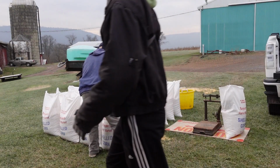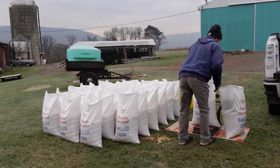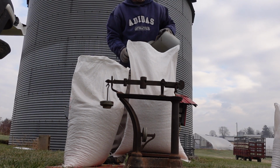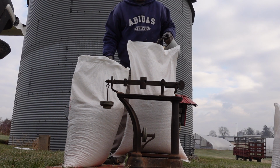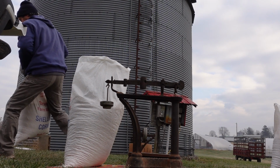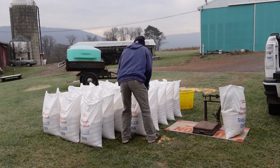Once the bags are filled, we'll bring them over to our scale, where we will weigh them to right around 52 pounds. We always want to make sure they're over 50, just so that the customer never gets gypped. And you can see here, once that weight tips up in the air, it means it's actually over 52 pounds. If it's floating in the middle, it means it's exactly 52. And if it's sitting on the bottom, it means it's too light.